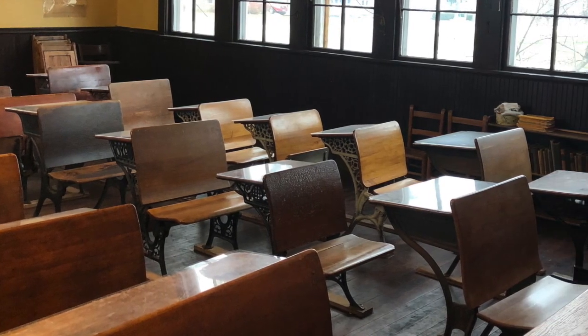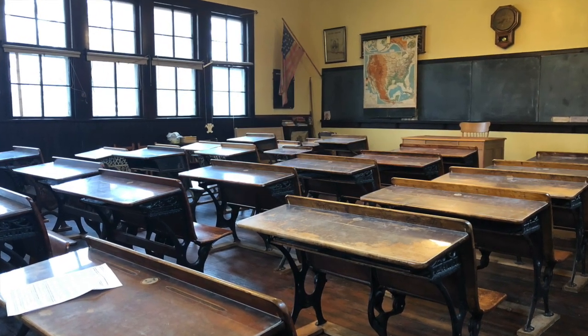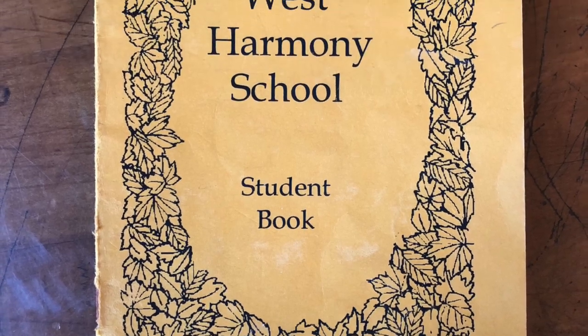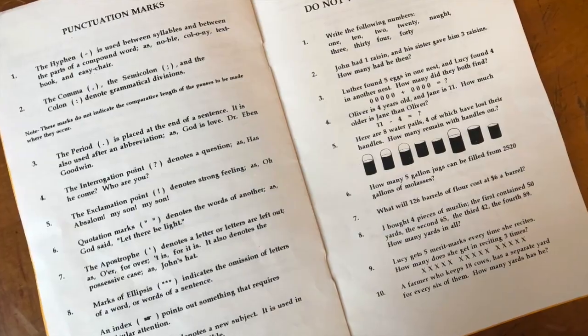The West Harmony School is 25 by 36 feet. Schools had to be smaller to accommodate the range of the human voice. Daily subjects would include reading, penmanship, arithmetic, history, and spelling. Schools would use kerosene lamps that were mounted to the wall using brackets, and by the 1900s, law required that schoolhouses have windows to prevent eye strain for both teachers and students.